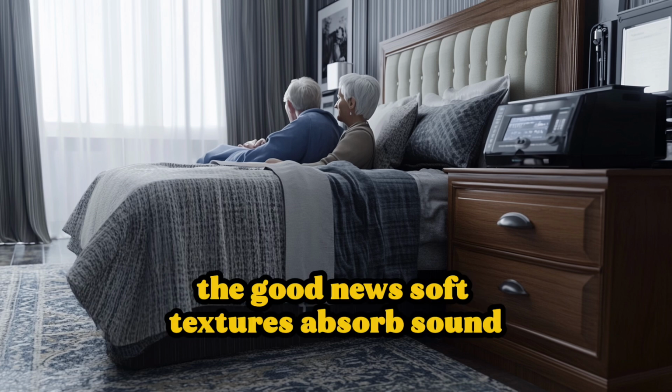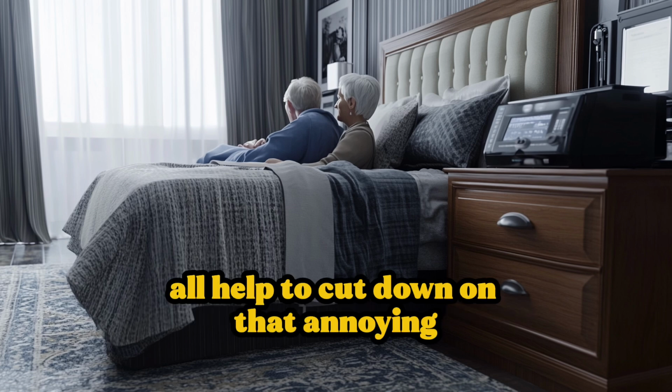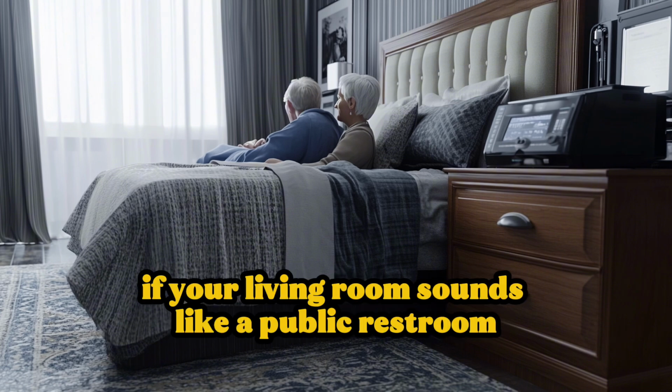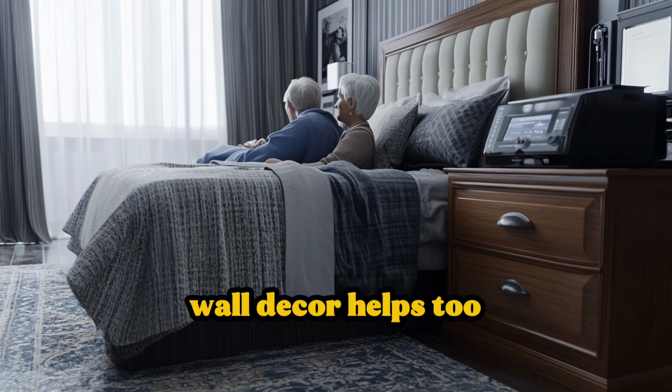The good news? Soft textures absorb sound. Area rugs, curtains, and upholstered furniture all help to cut down on that annoying, hollow sound that makes everything feel less cozy. If your living room sounds like a public restroom every time someone talks, a well-placed rug can work wonders. Wall decor helps too.